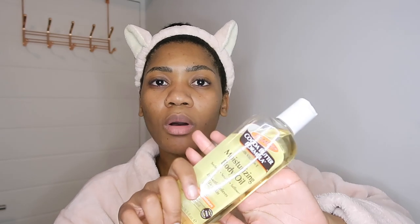I just stepped out of the shower. I'm nice and moisturized. I love using this Palmer's cocoa butter moisturizing body oil. It's quite fragranced, so if you do have sensitive skin, it might not be that good for you. I know a friend of mine who has eczema says that it broke her out. So now I'm about to go into my mask.